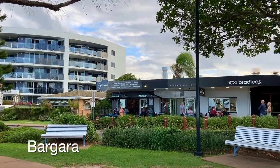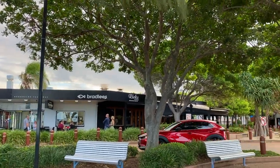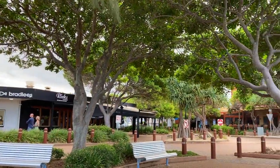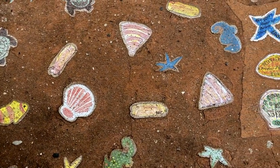Bargara is a great little spot for a weekend getaway. It's got some lovely little cafes and restaurants, and it's got an awesome bike and walking path that goes all the way along the coastline.